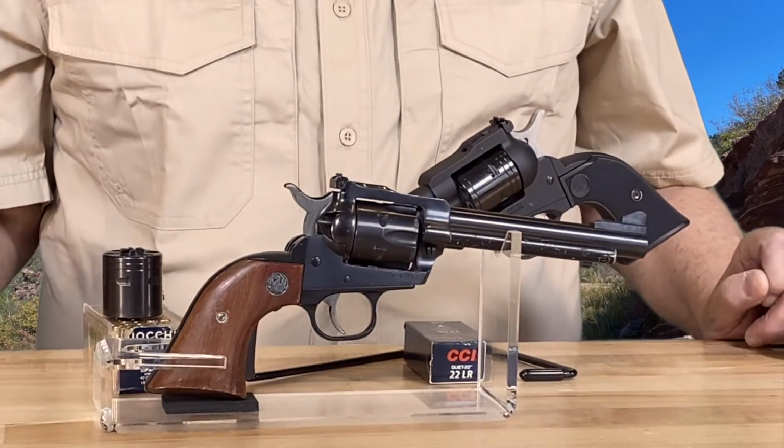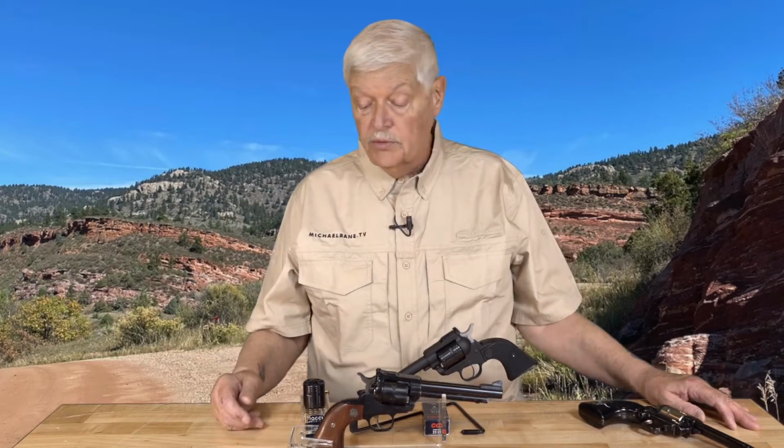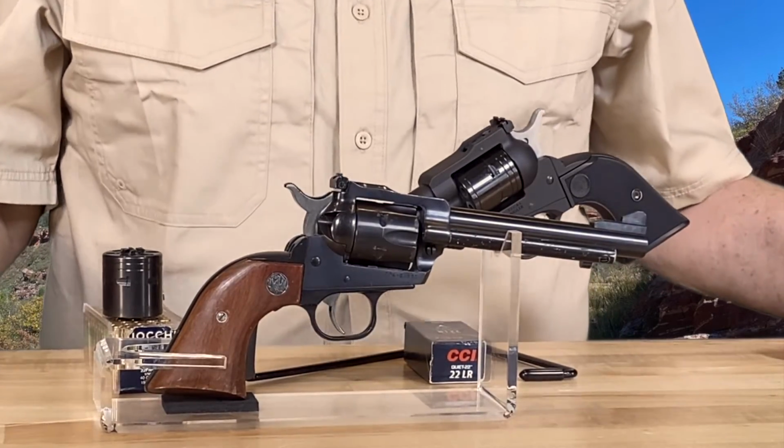This is a Ruger Single-Six. It is one of the most popular 22 revolvers ever made in the history of man on Earth. This guy here is somewhere between 35 and 40 years old. First gun I ever shot was a Ruger Single Action 22. That was when I was 8. I have untold many thousands of rounds through these guns.